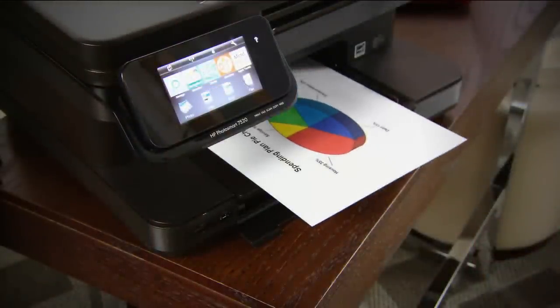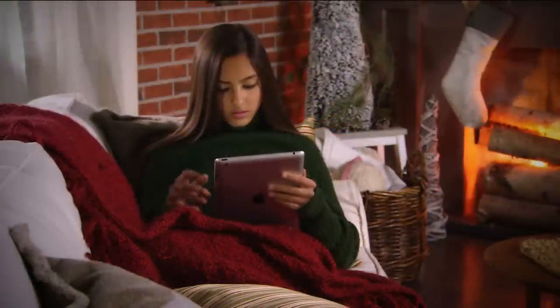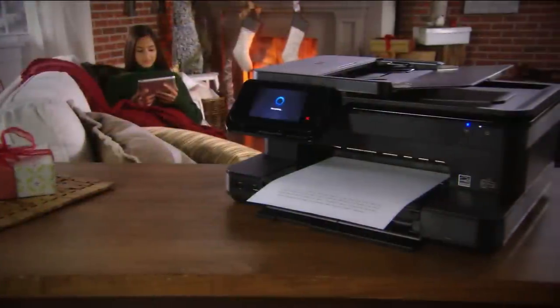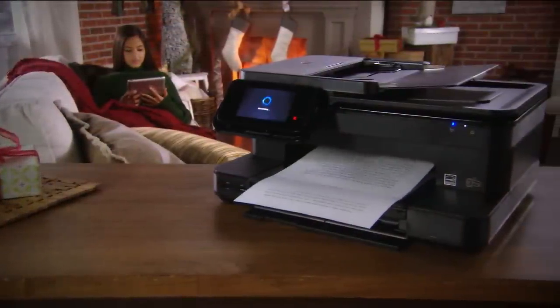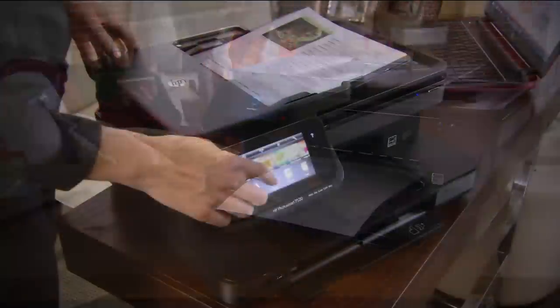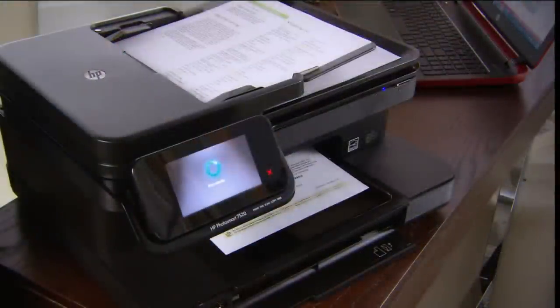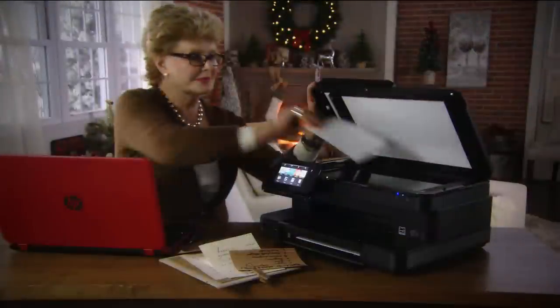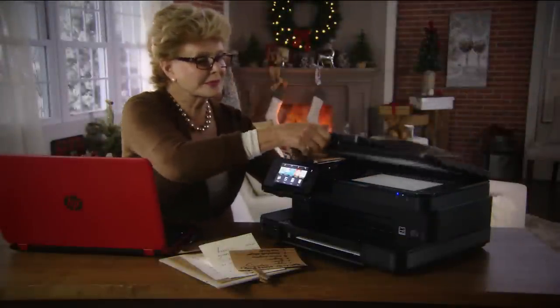It's so easy, especially with that big touch screen. I mean, it's huge. It's almost intuitive because everything is just a picture. If you want to print, you just tap the little picture that says print. If you want to copy, you just tap the little picture that says copy. There's a help button on there, so anytime you get stuck, you can get help right on the touch screen itself. So it makes it really, really simple to use.